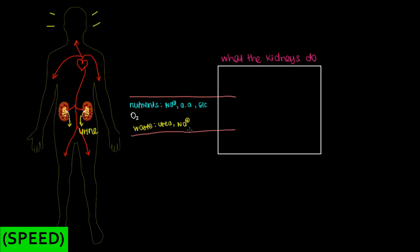So our kidneys also help us maintain our blood pressure, as we'll talk about in other videos. This just kind of underlines the point that if you have too much of your nutrients, they become waste products. And so your kidneys help to make sure you don't build up too much of this good stuff here.